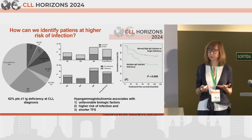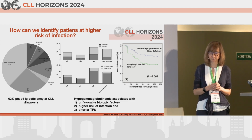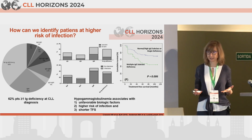So what can we do? Because we now acknowledge that there is an unmet need, that is the risk of infection in patients with CLL. So one task is to identify patients who are at higher risk of infection.